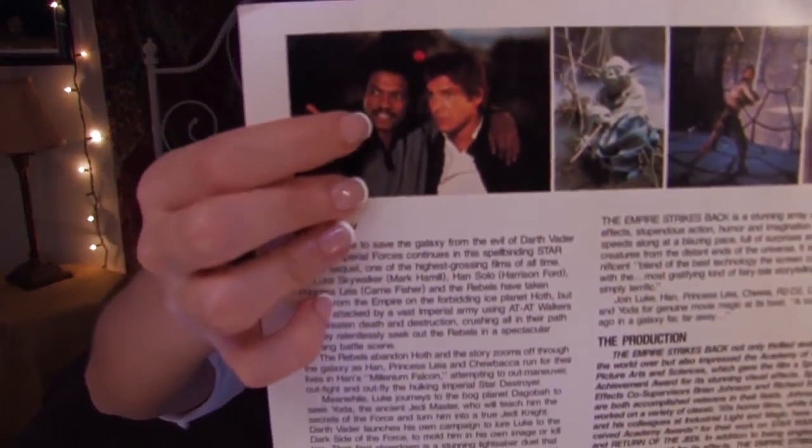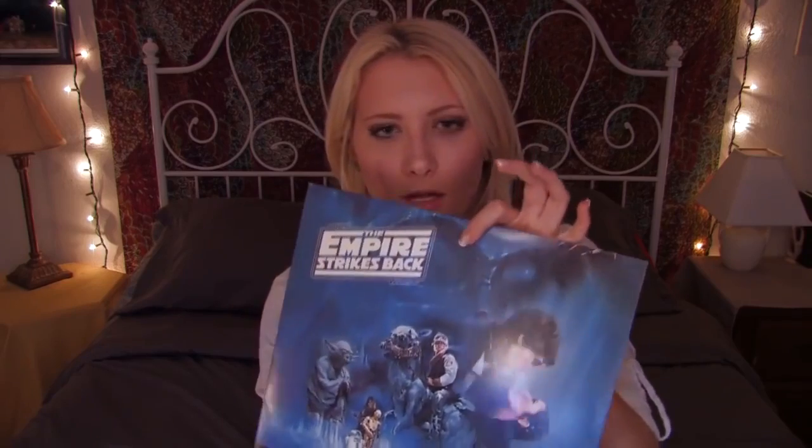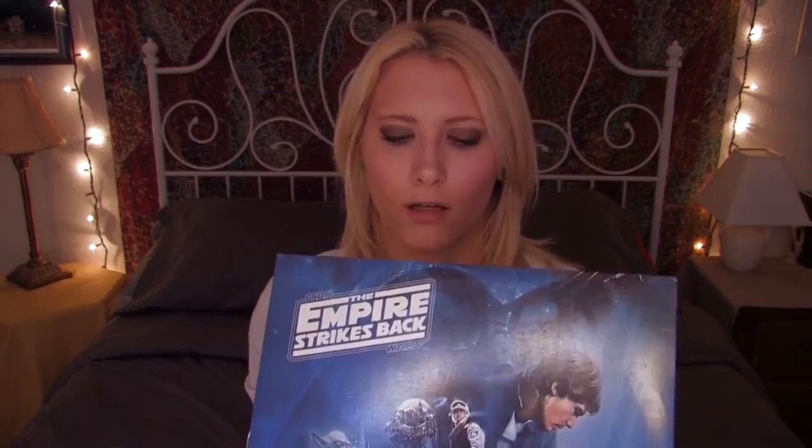Oh, there's Lando Calrissian, or Billy Dee Williams. Okay, so in Empire, we see a hologram of the Emperor. And he looks really scary and horrible. That is actually a woman. Kind of an older woman with a lot of prosthetic makeup on. And a hood on her head.